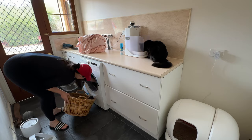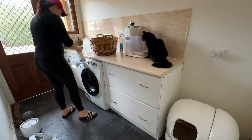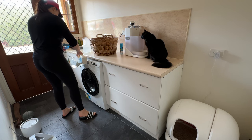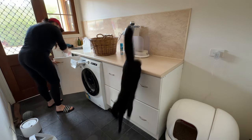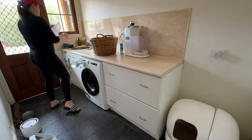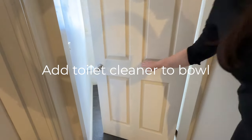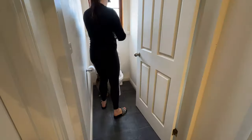Now I'm just unloading last night's washing and putting in the sheets. So I don't know if they'll dry though, because it's not the best weather today. Yesterday was really sunny. I also use cleaning vinegar when I'm washing sheets or white towels. I just find it really helps them to be a bit fluffier and a bit more sterilized.